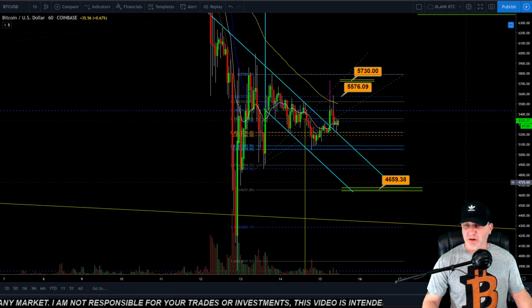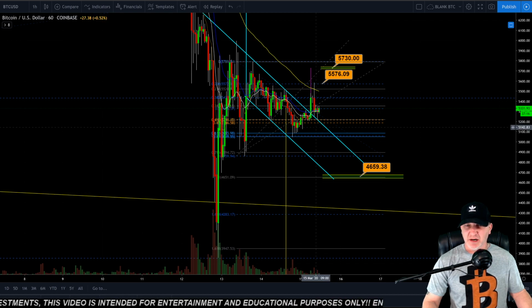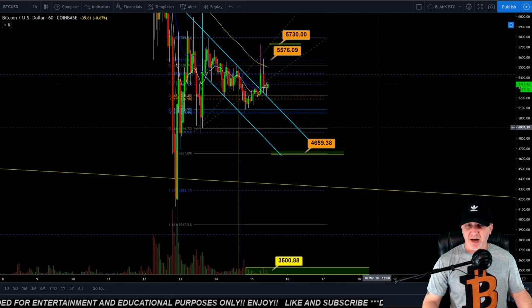So that's where I would be looking for a bounce if we break down past this trend line again, which like I said, could go as low as 5187 area. If it does break, I'll be looking for a bounce at the 4659.